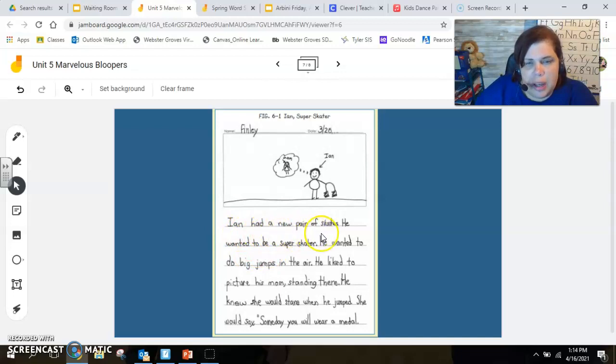Ian had a new pair of skates. He wanted to be a super skater. He wanted to do big jumps in the air. He liked to picture his mom standing there. He knew she would stare when he jumped. She would say, "Someday you'll wear a medal," or "you will wear a medal."